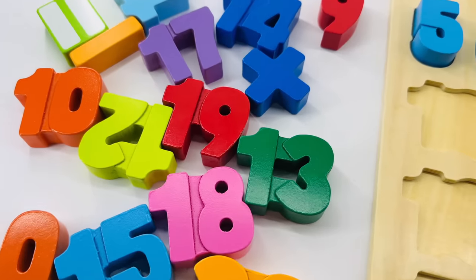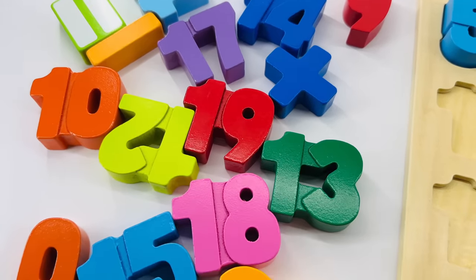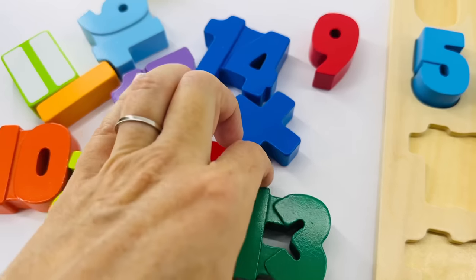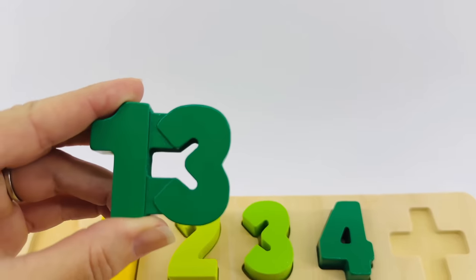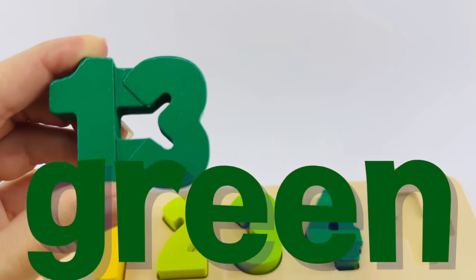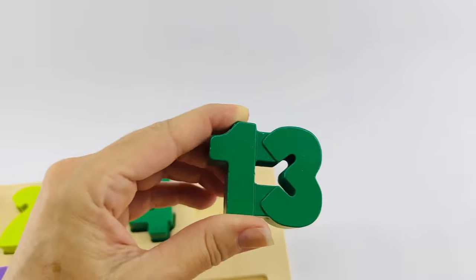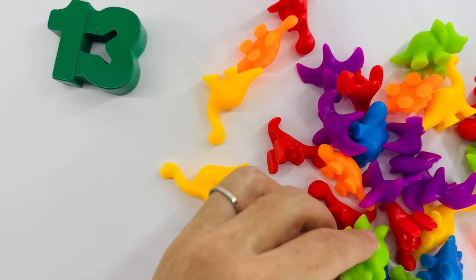Do you want to try a big number? One of these double digits? Why not? Why don't we try this one? Do you know what number that is? It's 13. It's green. And let's try to count 13 dinosaurs. Here we go. Let's start with the green.